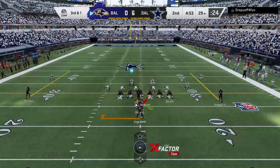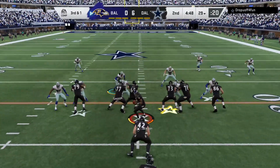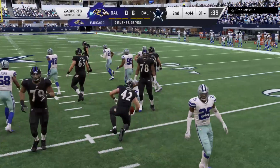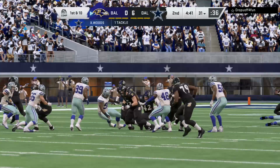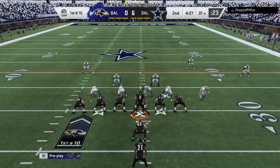Let's go now. 54. And they'll let their fullback try and push the pile. And he's able to get it to the 31, and that's enough for the first. Let's go, baby. They only get 2 there, but on 3rd and 1, that's all they needed to keep the drive going.